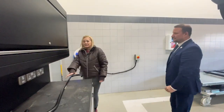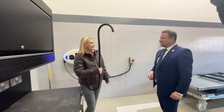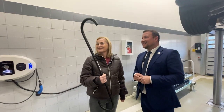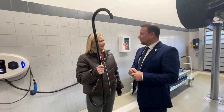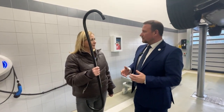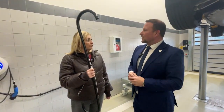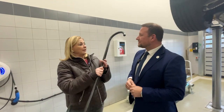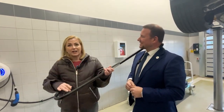Hold on a minute, what's this? So this is an insulated hook. So it's a what? It's an insulated hook. So this particular device is insulated for 1,000 volts. Yeah. And it is designed for one technician to stand by while another technician is working on the electric vehicle. And should an incident occur, they can hook the person back from the vehicle. What, like that? Yes, just similar to that.